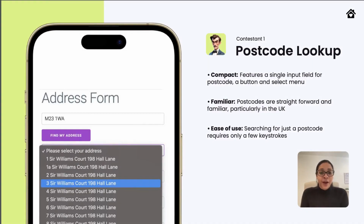It's impressive how much information one tool can provide your business. Now let's dive into the specifics: Postcode Lookup and Address Finder. So Postcode Lookup is straightforward. It has a single input field for entering your postcode. There's a search button, and then a select menu is displayed to verify your address. It's familiar here in the UK, and it's easy for customers to use with just a few keystrokes.